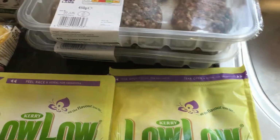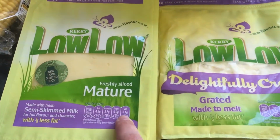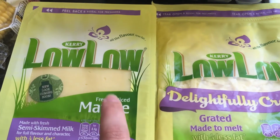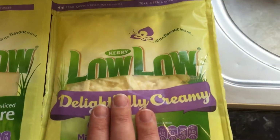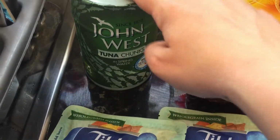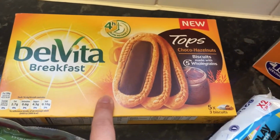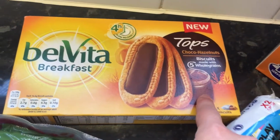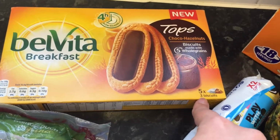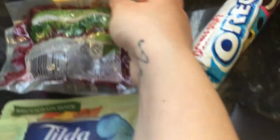Oh, some flyers. £2 for £2.50, I think. Normally is, anyway. So I got the Kerrygold cheese slices. And over here, I've got the John West tuna chunks in spring water. They were on offer. I bought these Belvita breakfast biscuits, just for when I fancy chocolate, to be honest. There's 5 packs in there. I think they were on offer as well.